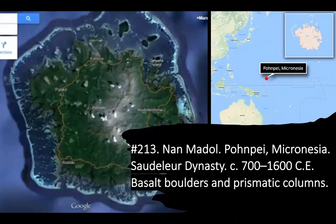213 is Nan Madol. This is in Pohnpei, Micronesia. And the rulers at the time were the Sotalir dynasty, 700 to 1600 Common Era, and your materials are basalt boulders and prismatic columns.